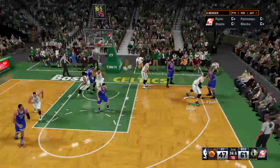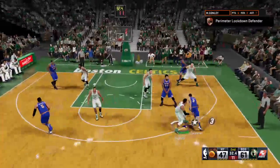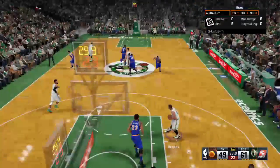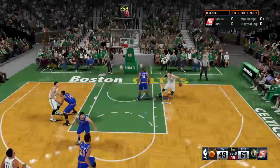There's 38 seconds left here in the second. And O'Quinn kicks to Calderon. Good. He hits the jump shot. Here's Bradley. 14 points from him the last game against Phoenix.